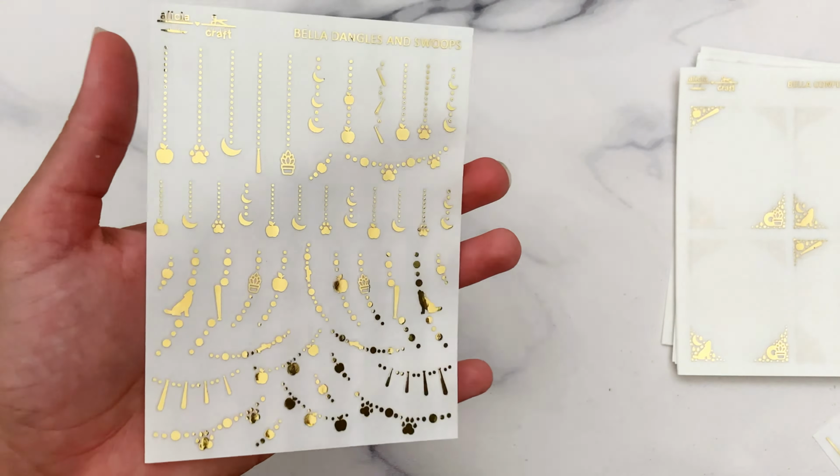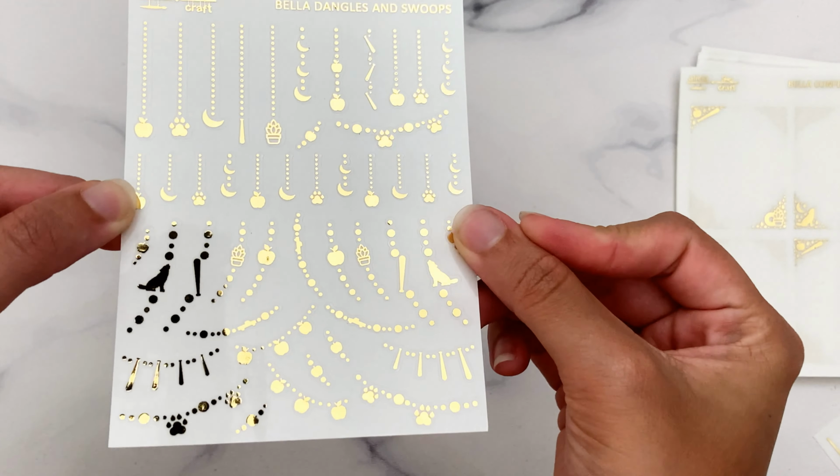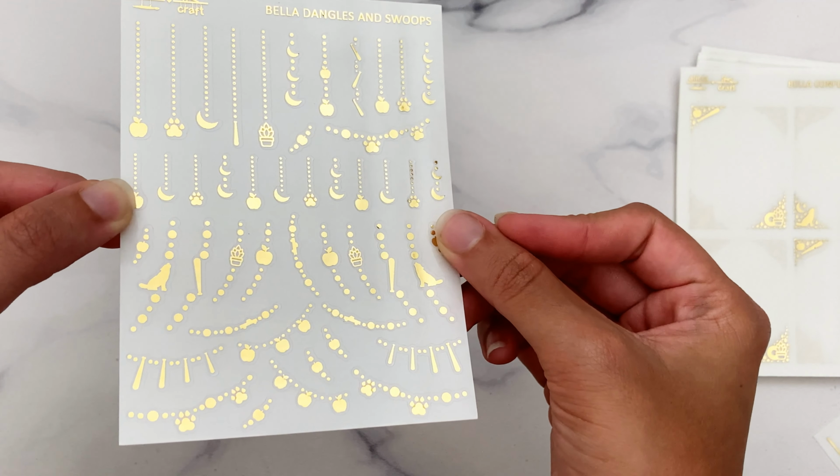And then you get your larger swoops, smaller swoops, all different orientations. And then your super tiny swoop is the apple, which I did remove the leaf on because it would have made the design too big. So we have a teeny tiny apple there. And yeah, I jam-packed the sheets, so pretty much every space is filled.